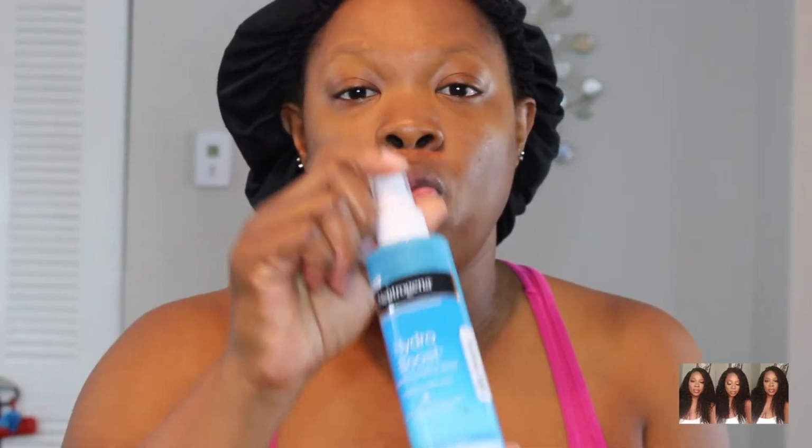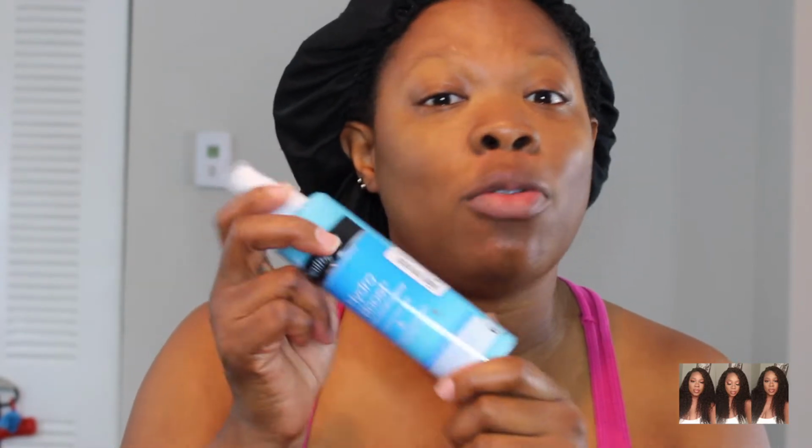I then go in with the Hydro Boost water gel, but it's by Neutrogena. And if you have been following me for a while, you know that this is my go-to. I like to let everything take into my skin, so that way my skin is not dry and it's full, plump, and moisturized. So what I'm gonna do next is move on to my brows.